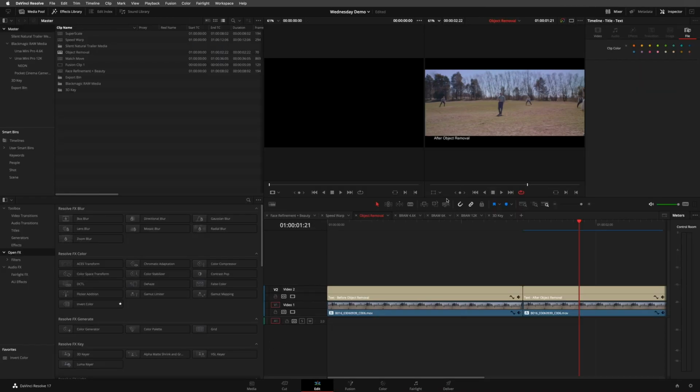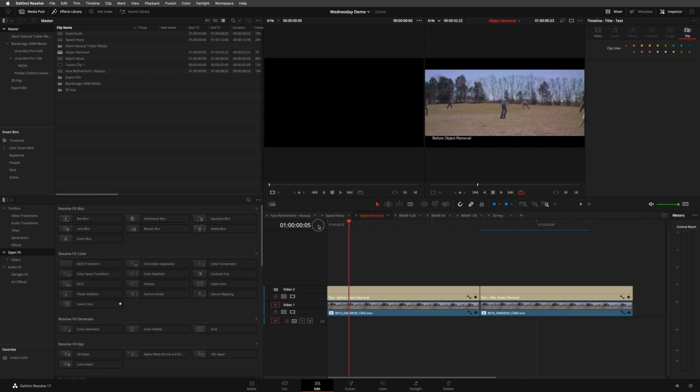So, back to the edit timeline. I'll play it forward this time. There it is, before and after object removal.